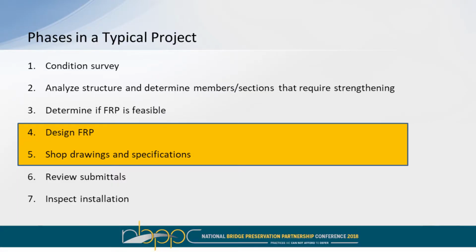So as I get into specifying and detailing, let's just look at what the typical phases in a project might be. And this is true for buildings or bridges, it doesn't matter. You do a condition survey, you analyze the structure to determine if anything needs to be strengthened, what requires strengthening, go ahead and determine if FRP is feasible, design it, contractor bids it, submit shop drawings, calculations, you review those submittals, the project gets executed and inspected.